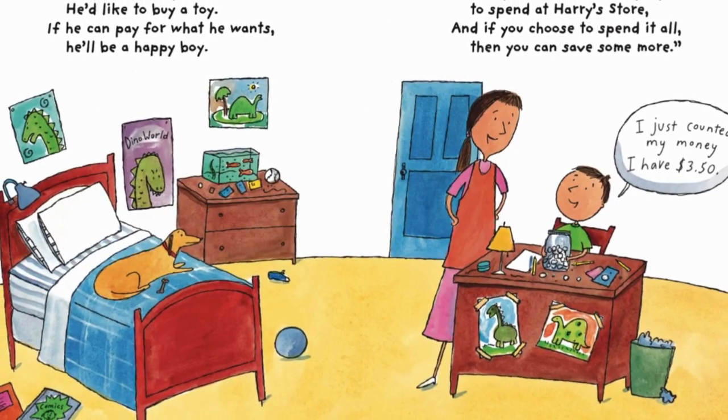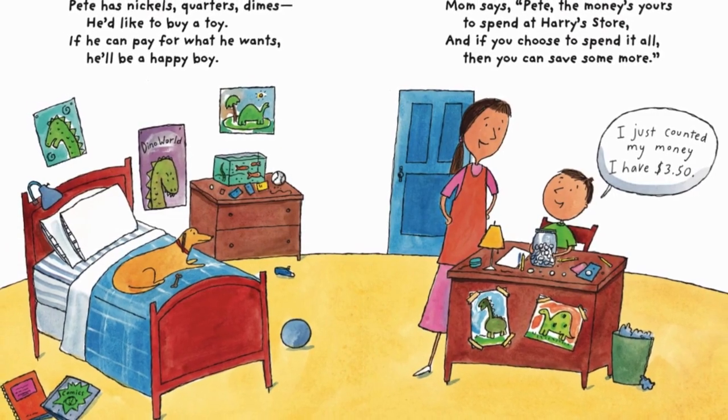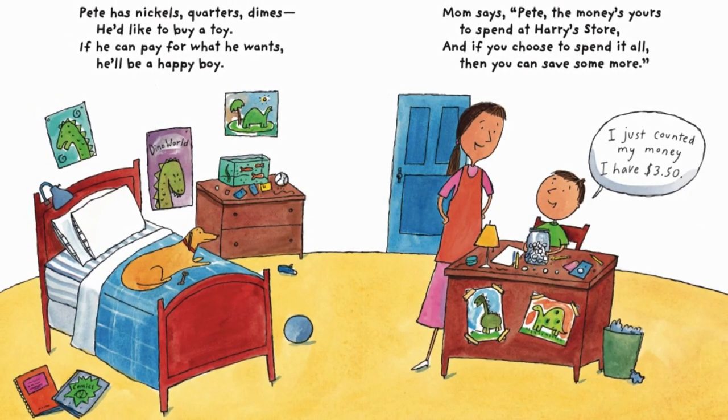Pete has nickels, quarters, dimes. He'd like to buy a toy. If he can pay for what he wants, he'll be a happy boy. Mom says, "Pete, the money's yours to spend at Harry's store, and if you choose to spend it all, then you can save some more." I just counted my money. I have $3.50.